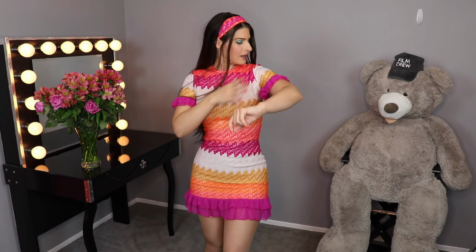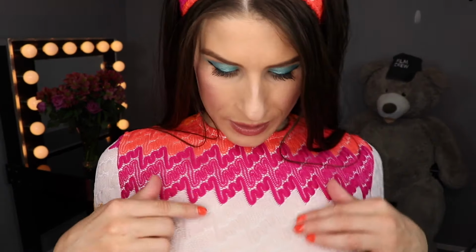I love the length of it. I love the pattern on it. And wait, let me get a little bit closer actually, because it's really, really high quality. I love, love, love this. Actually, the brand is called Miss Ord and they sell their items on Shein.com.